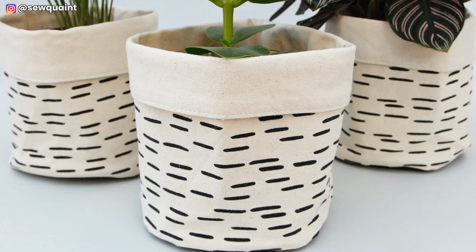The 13th thing I will recommend is a plant pot cover. Some plant pots look really unappealing, and you might not necessarily have money to buy another plant pot, or maybe you don't want to transplant your plant. So you just make a pot cover that you can put that plant pot into, and just like that, it seems like you have an entirely new plant pot.